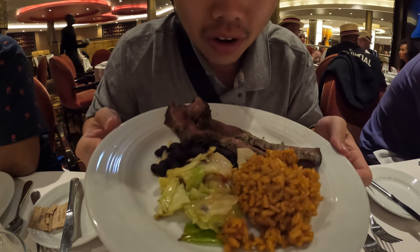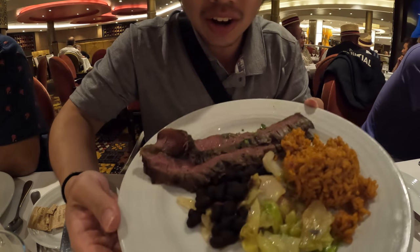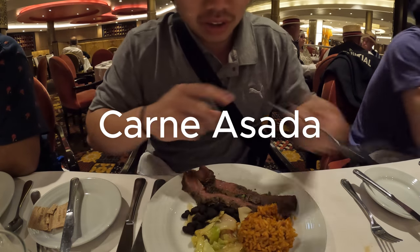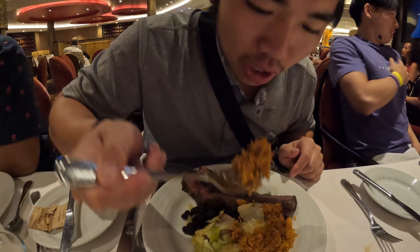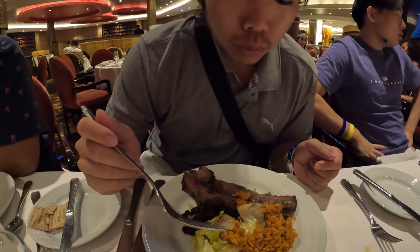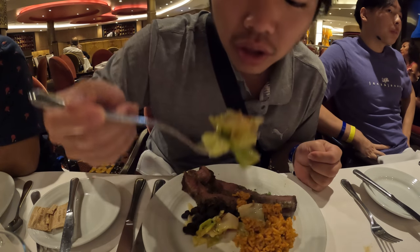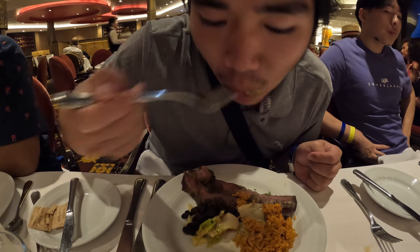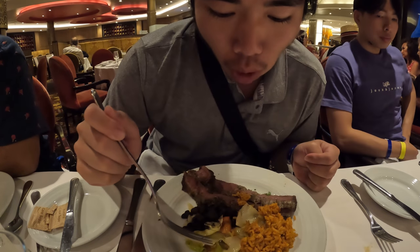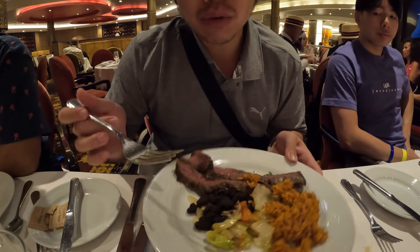My second entree came. Steaks, Mexican style. Let's try this out. Try the rice. I like the rice, but it's pretty filling. The flavor is nice. Try some veggies. The veggies are good. The beans, I'm gonna skip. I don't like beans.